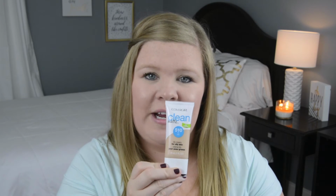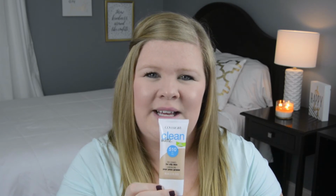So, a couple of quick foundations in the morning. The one I have on my face today is this CoverGirl Clean Matte BB Cream. This is a pretty new product. I've heard a lot of people say it's really sheer coverage, but for me, I don't have a whole lot of things to cover up on my face, but it can be built up to some pretty full coverage, I think. The only downside is there's no sunscreen, so if you are going to be out a lot, you'd have to add some sunscreen under this. I can either wear shade 510 or 520.